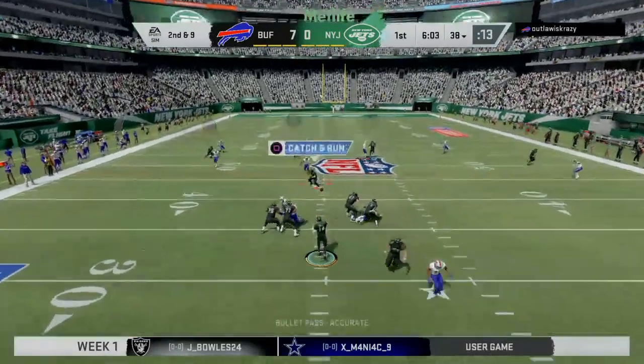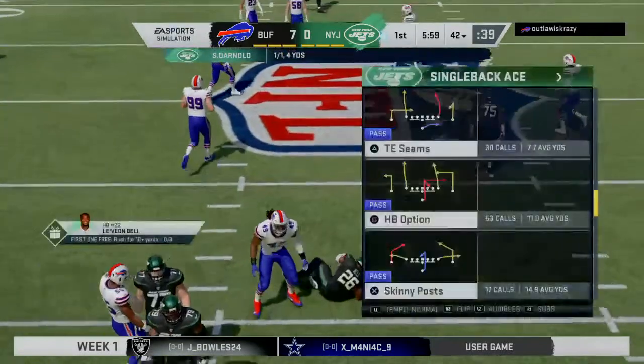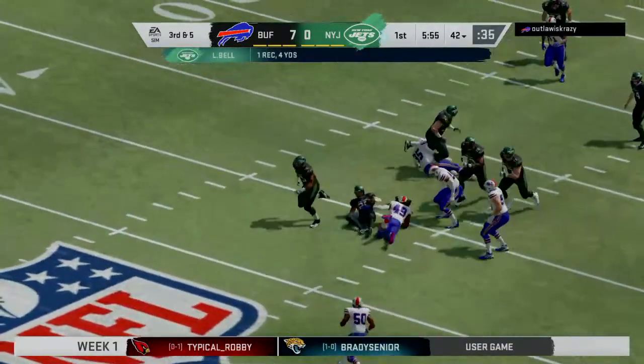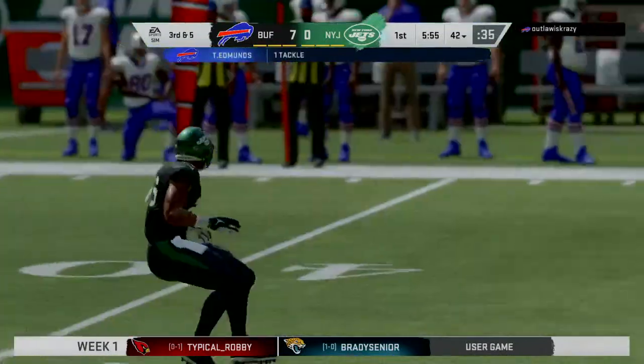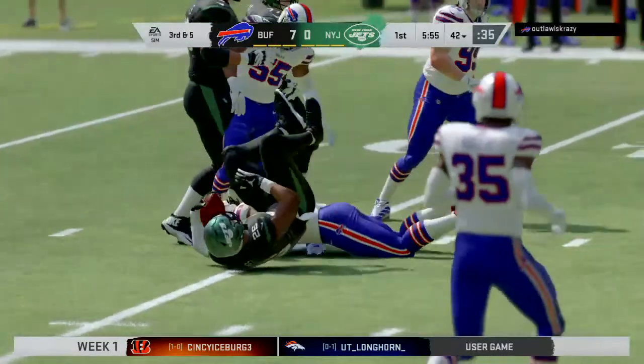On 2nd and 9, Darnold gets this one to Le'Veon Bell. 4 yards on the pickup, and they're going to face a 3rd down. Now, Charles, what's the mindset here offensively? You gave up the touchdown pretty quickly. Would it have changed if you had gotten a stop and it would be 0-0 right now, or no?